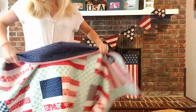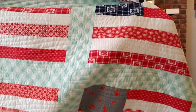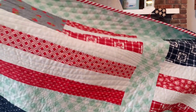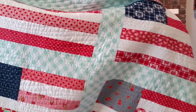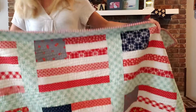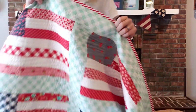I really thought that made sense for the quilt because it's very summertime and it is akin to a flag waving, or it reminded me of like waves at the beach. I love it. So I'm very happy with this, and it has the stripe binding. So really beautiful. It turned out great.